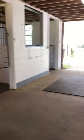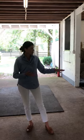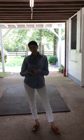There's a great wash stall here, and you do have drains. So there are 2 septics for the barn. You have 1 septic for the gray water, for the wash stall, and then you have a septic for the barn apartment, which is the whole length of this barn.